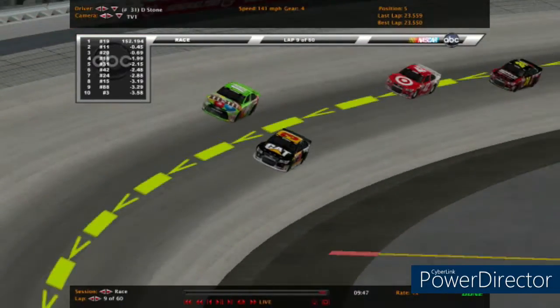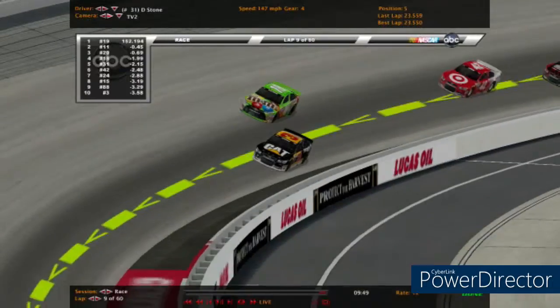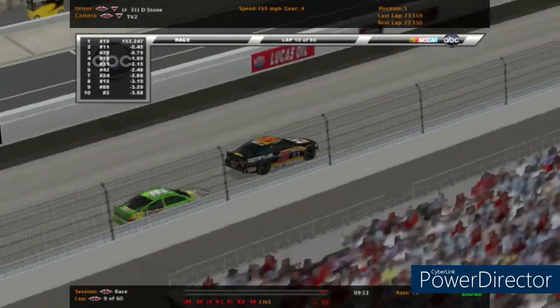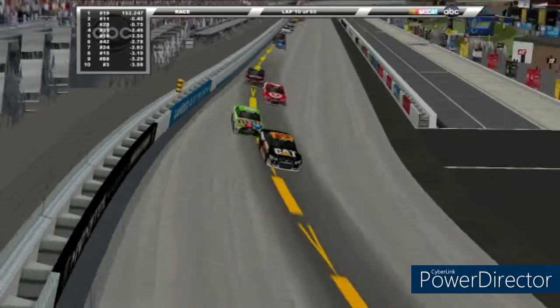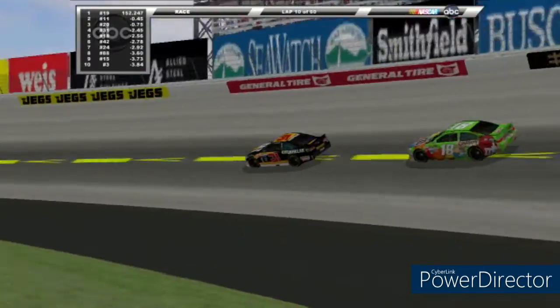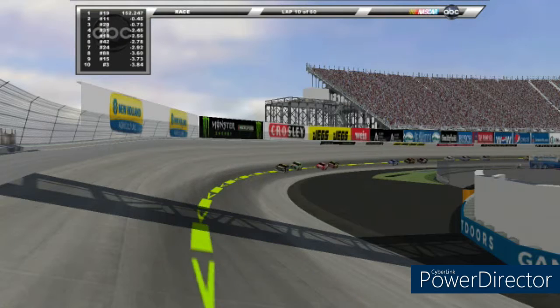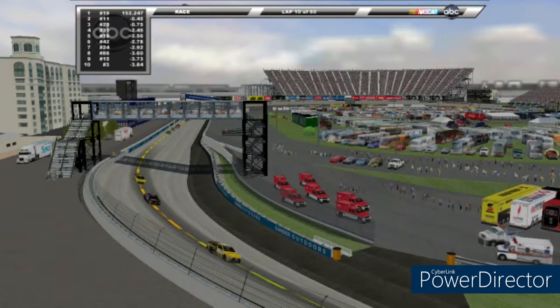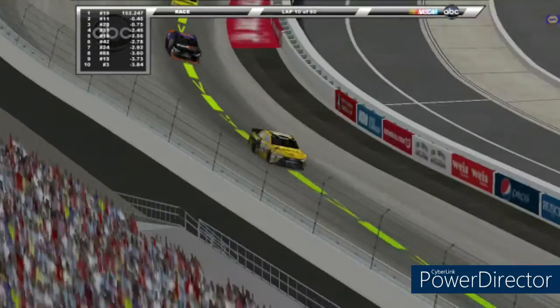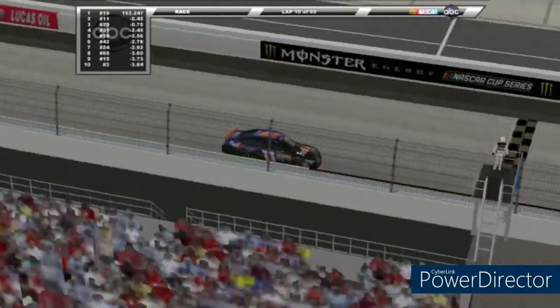There she goes up the inside of Grayson Getz, and is going to be able to steal 4th from that 18 car. Getz is going to try to fight back on the top. And it's not going to be there. You can see the 3-car breakaway now as Daisy Stone's next mission is running down Addison Stone and the other guys in the top 3.